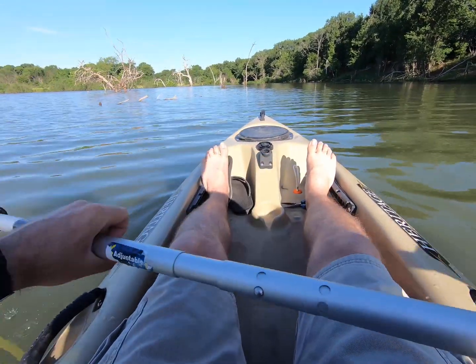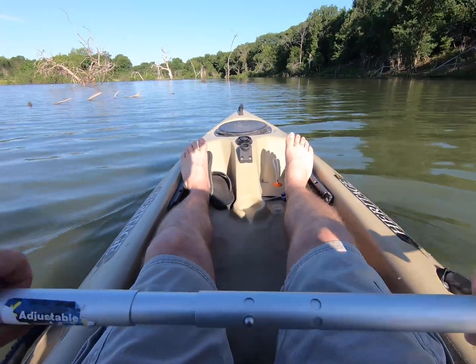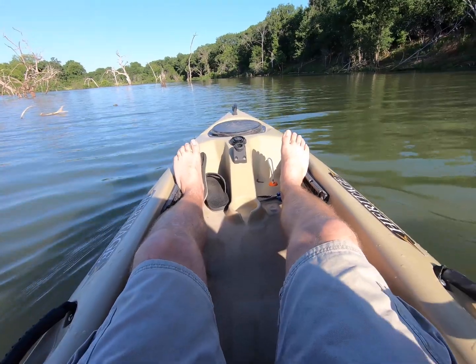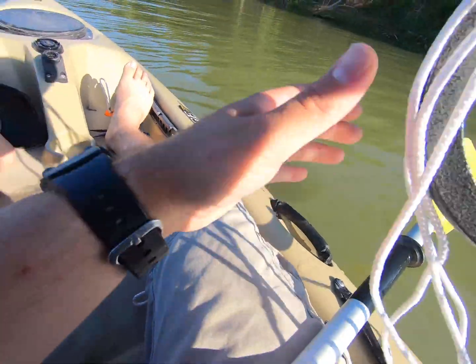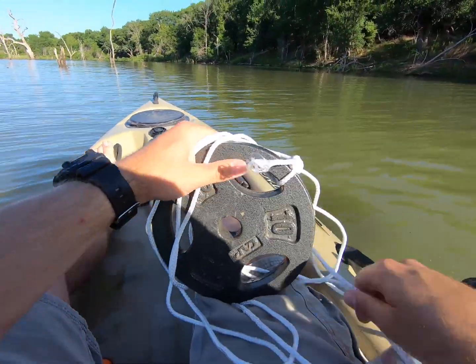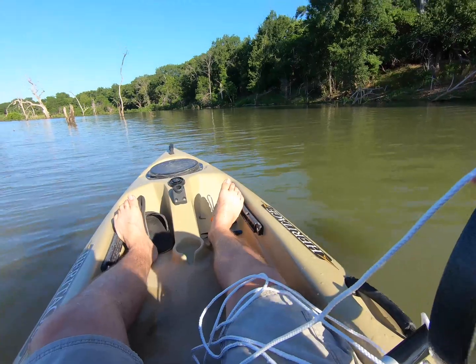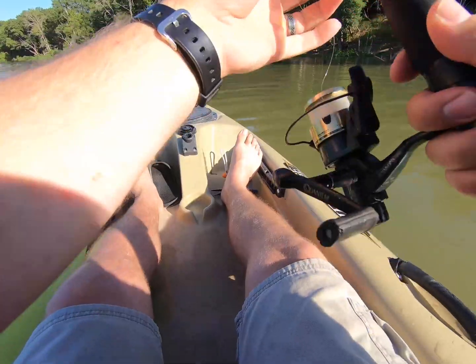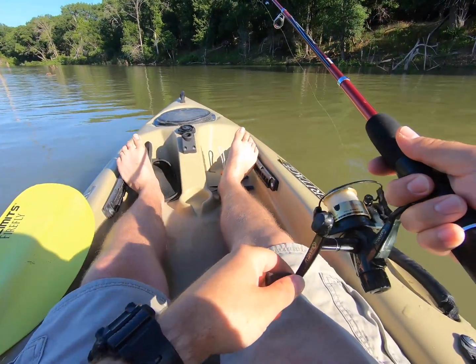I filleted that one up just so I could grill it for myself because I'd never had crappie before. I really want to have it fried, and my wife wants me to get some too. So I had a buddy who had a 10-pound weight, and he gave me this 10-pound weight, and it feels like it's gonna work a lot better than that other brick that I had. Now I might have to go a little bit deeper just because I know that it is deep there.